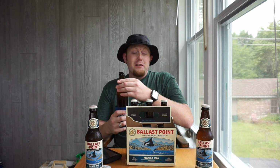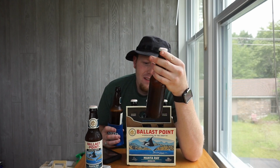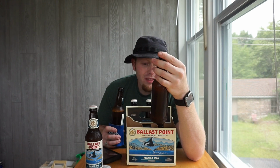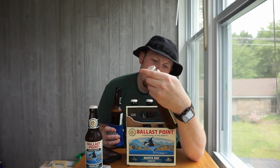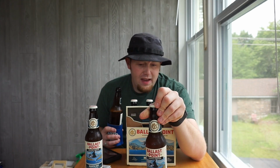So the first thing that you're going to notice on this box is what caught my eye, and that is this awesome picture of this manta ray jumping out of the water around some lake or ocean or something. I'm guessing that's the coastline. Very, very cool. This is made by Ballast Point Brewing Company in San Diego, California. As far as I know, I have never had any of their beers before, unless they make a beer that has a picture of I believe it's a pufferfish or a lionfish on it. If so, that would be the only beer that I've had from this company here.